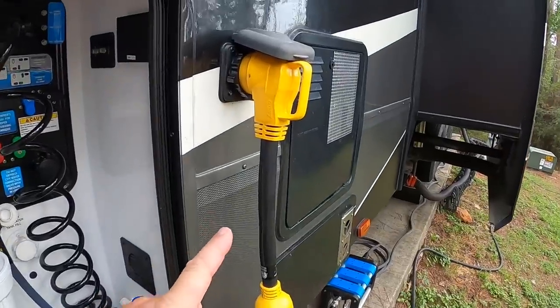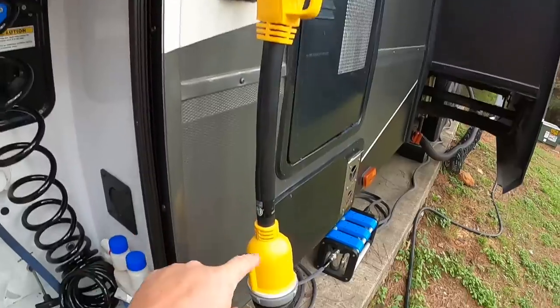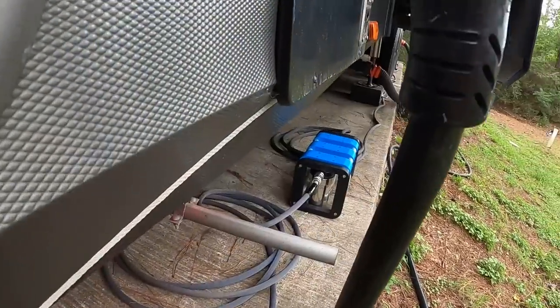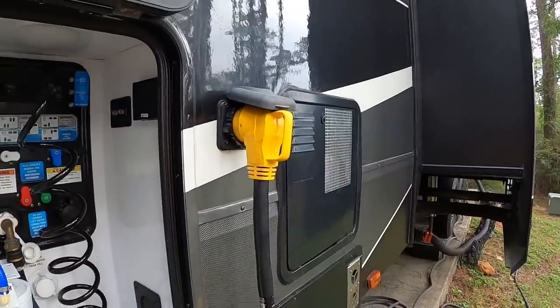We have our new adapter installed and all it is a 90 degree 50 amp male locking to a straight 50 amp locking female to this cord. And you can see how my cord has the bend in it from being bent over for the last 18 months.